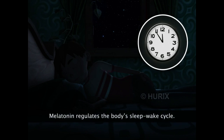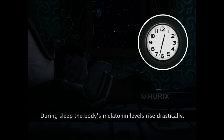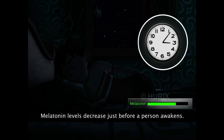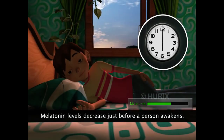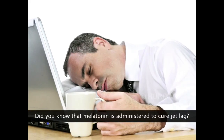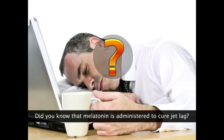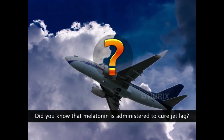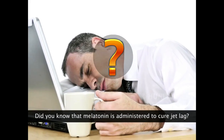Melatonin regulates the body's sleep-wake cycle. It is responsible for setting the body's biological clock. During sleep, the plasma levels of melatonin rise, and they decline just before a person awakens. Melatonin is thus called the hormone of darkness. Did you know that the hormone melatonin is administered to cure jet lag, which often afflicts people when they travel across different time zones?